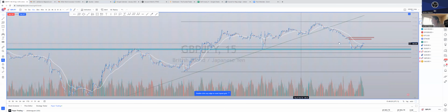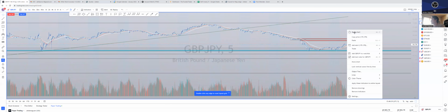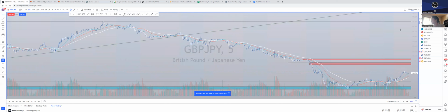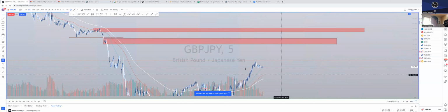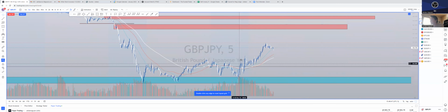So we have the rejection here, solidifying the higher time frame uptrend. So that's why we are looking for long positions. So now if we drop to the 5-minute chart, we can kind of dissect and look for order blocks to reject off of to keep continuing to the upside. So like I said, we had price break structure here, breaking this previous high, and then it retraced, rejected within here, and then just started moving to the upside.